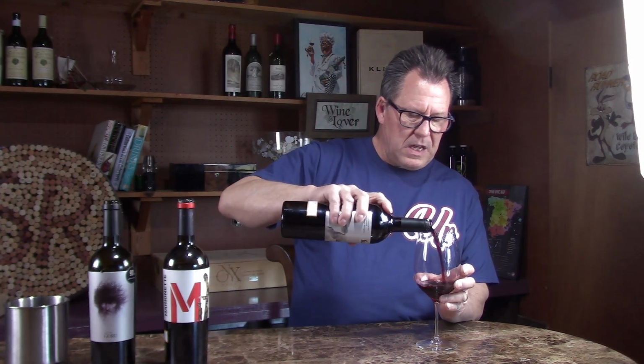So if this was a Monastrell in the US, it would be called Monastrell if they wanted to, because it's 75%. But there it has to be 80%. $14. 75 Monastrell, 25 cab. Let's see what we get on the nose. Once again, candied, hard candy.